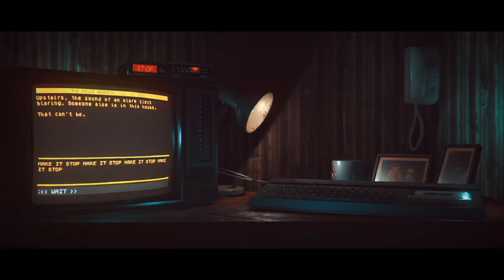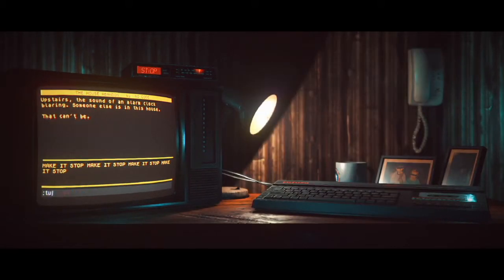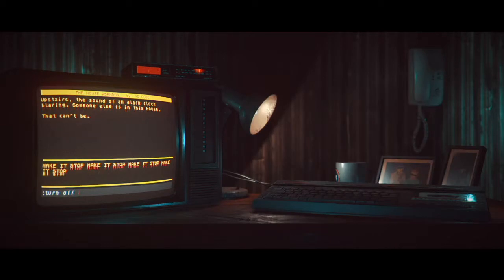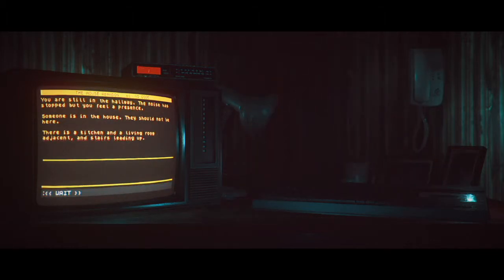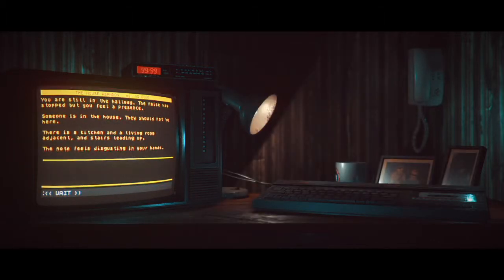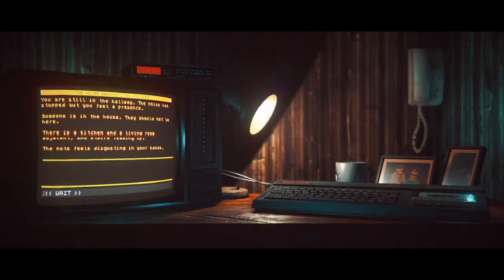Oh god, I've just noticed the photos. The eyes have been blacked out as well. Oh god. Turn off alarm. Huh. Oh my god, that actually worked. Someone else is in the house. They should not be here. There's a kitchen and living room adjacent to the stairs leading up. Note for, oh god. Oh, and the alarm has reset as well to the flashing nines. Okay.